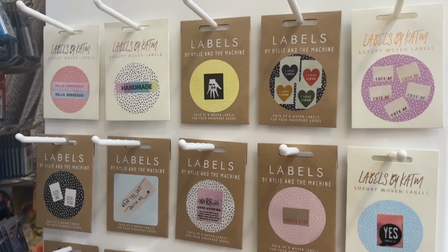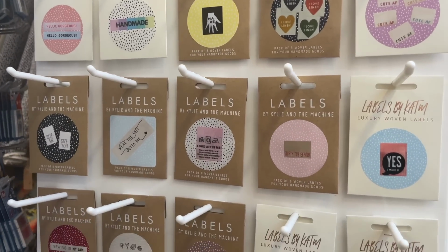And then finally, a really nice gift to receive is some of the Kylie and the Machine labels, so that you can personalise the projects that you're making. And they have such a lovely selection of different labels that are just fun and a bit quirky and just give a nice finishing touch. Also really practical as well.